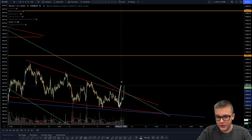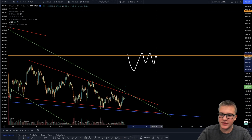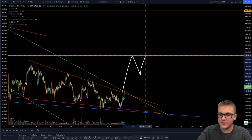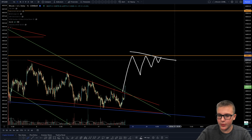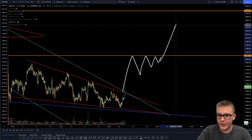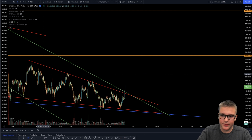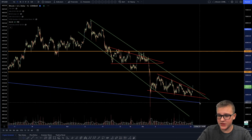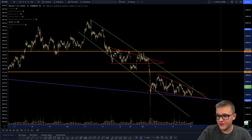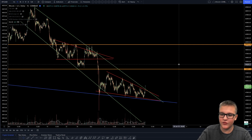So we go to $53,000. Since this is a huge resistance level, we will probably be bouncing around inside of this level. Maybe some dumps along the way, but maybe we do an ascending triangle or a bullish pennant, and after that, we break out. That's going to be really, really bullish. Where do I think we're going to go? Well, after $53,000, the next resistance for us to tap is actually $59,000. That is going to be really important, but that's already getting too far ahead.